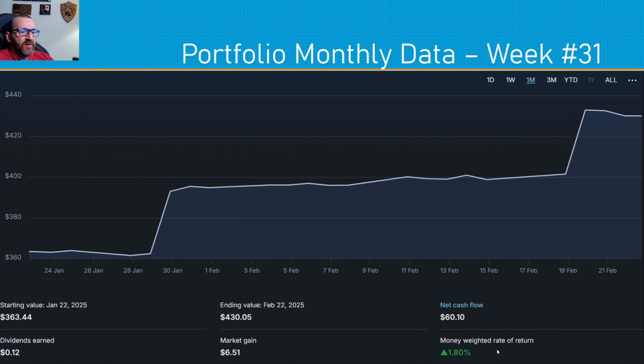We have a money-weighted rate of return of 1.80%, so a positive gain of 1.80%. The past couple of months were around 3%, but we did have this market sell-off. As you can see, we got a dip down right here just this week. So that's why we're down a little bit on our percentage. We have a market gain of $6.51, and we have a dividend earned of 12 cents.